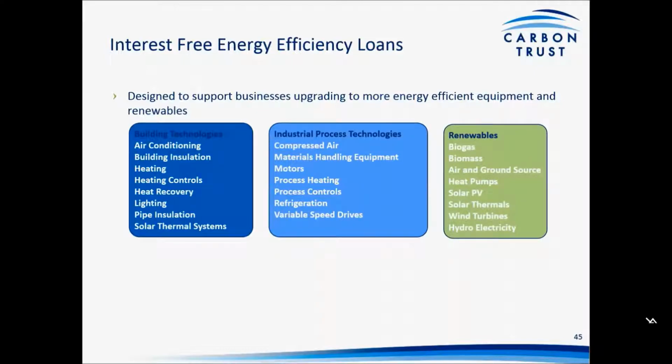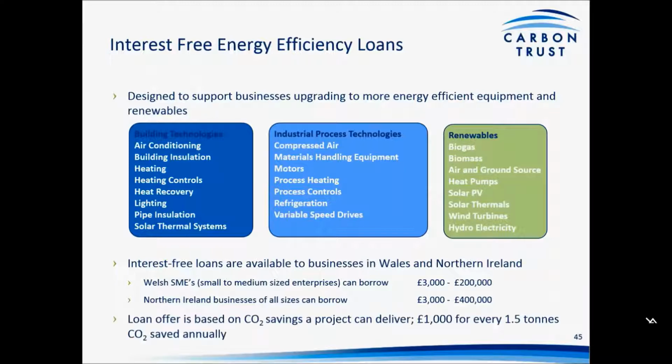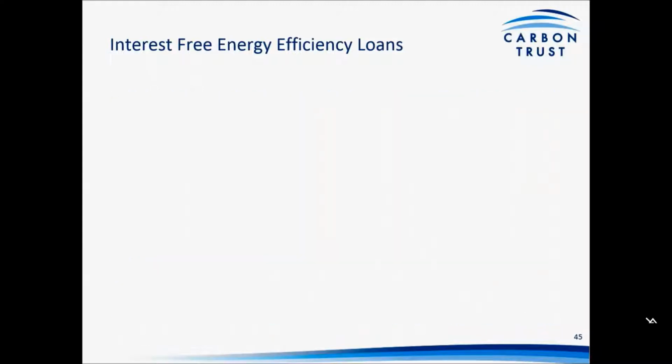These are some of the services that can be supported by the interest-free energy efficiency loans, but these are only available to businesses in Wales and Northern Ireland. So for Welsh SMEs, they can borrow £3,000 to £200,000, and Northern Ireland businesses of all sizes can borrow £3,000 to £400,000. Again, just Wales and Northern Ireland for the energy efficiency loans. And the loan offer is based on carbon savings. The project can deliver £1,000 for every 1.5 tonnes of CO2 saved annually.